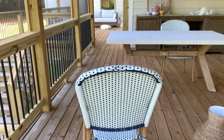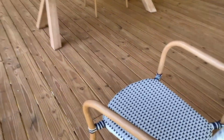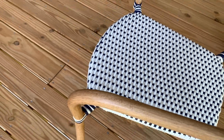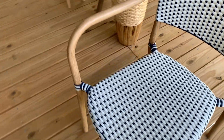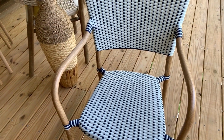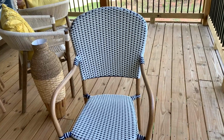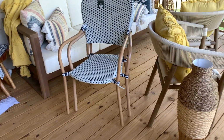And this is what it looks like in the back. Although it looks like wood, it's actually a metal. Can you hear that? It looks like wood the way they painted it. And I need to find this paint too, because this is a nice paint application. So I have 6 of these. I have 1 in the breakfast nook right now, and the other 5 are out here.